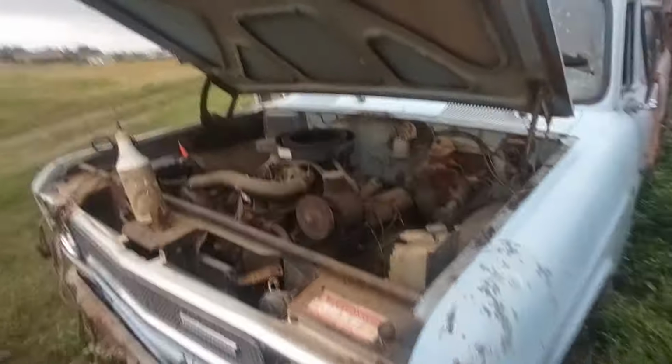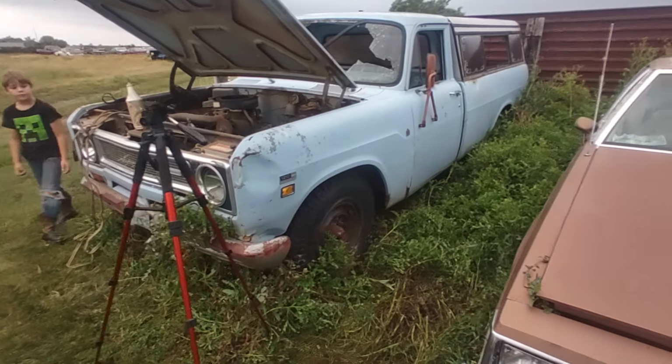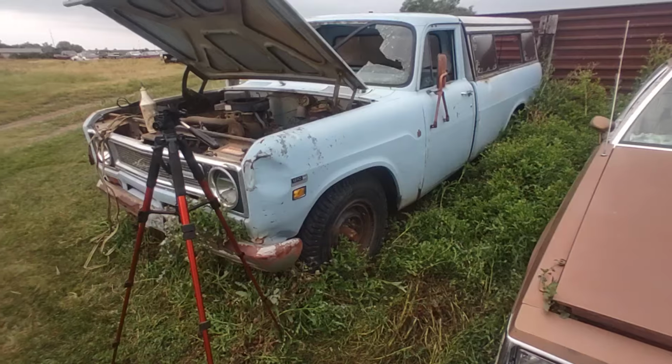Alright, well, anyway, there's the wild run on the old 71 International.